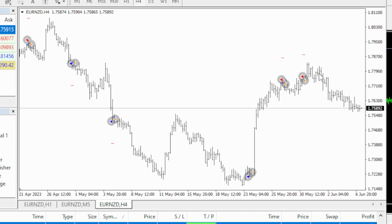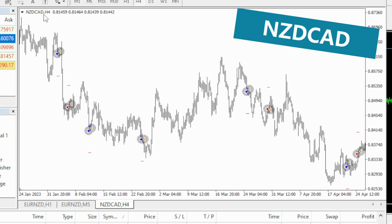Take profit, take profit. So I saw one loss. The rest on the Euro New Zealand have been take profits in the past 4 months. Now to the New Zealand CAD, same deal here. We can see small take profits and large stop losses.